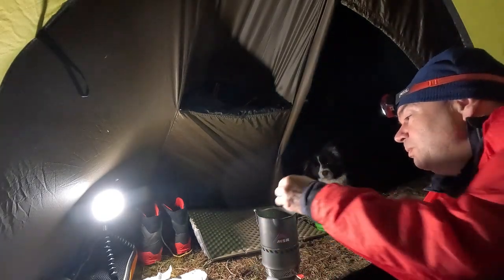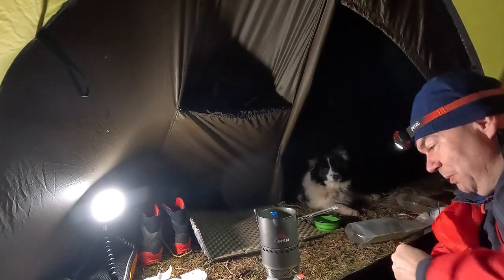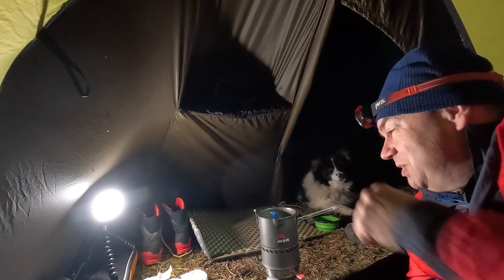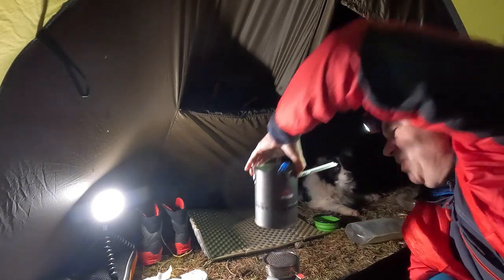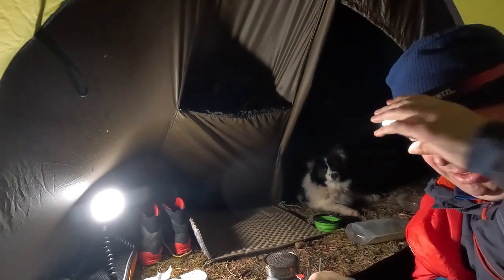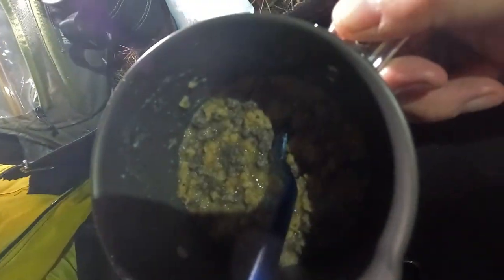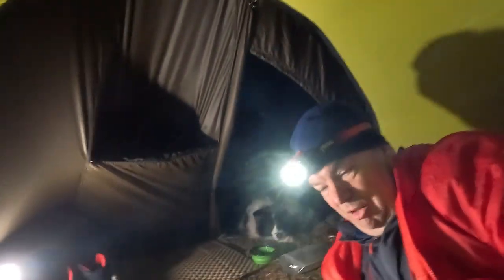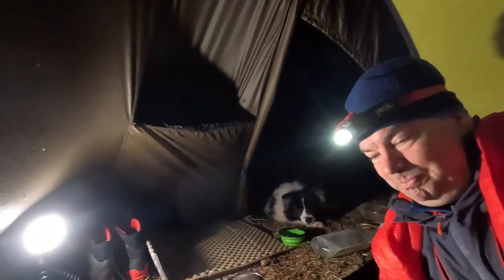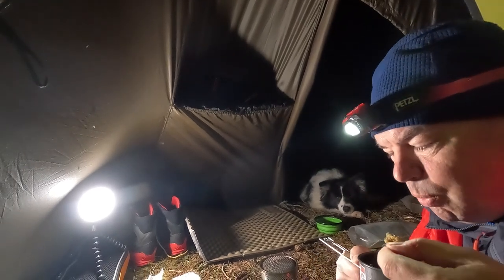So you remembered the spoon. And I brought a second one too. Although I put them both in the same place. Okay. Alright, well it's still hot. And see it, that is my haggis and neeps, no mash. I didn't bring mash. Let's see what it's like.